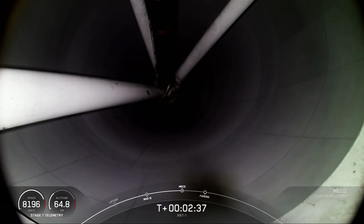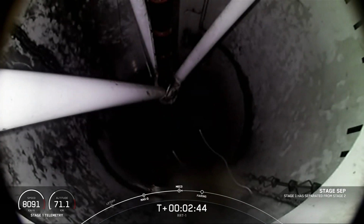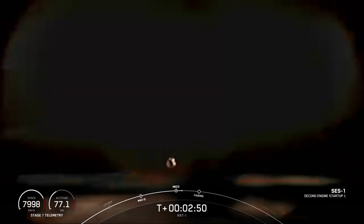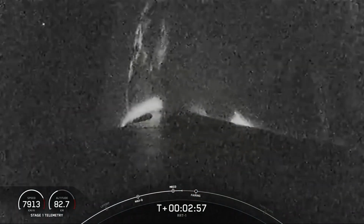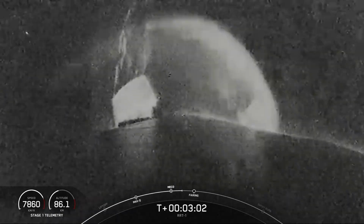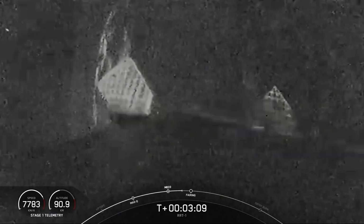Main engine cutoff. Stage separation confirmed. MVAC ignition. And there you heard and maybe just even saw those events that happened back to back, which again were MECO, Stage Sep, and SES1. And just as a reminder, we will not have any Stage 2 views today following stage separation, and the remainder of our webcast will follow the Falcon booster returning to Earth.